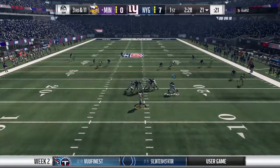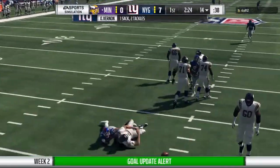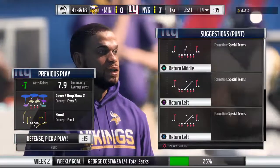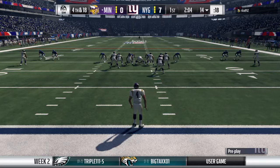Operating from the gun, Bradford. And the Giants' rush gets home as down he goes. Olivier Vernon with a big-time sack on third down. And it'll be a loss of 7. So on 4th down, here's Ryan Quigley now to kick this one away.